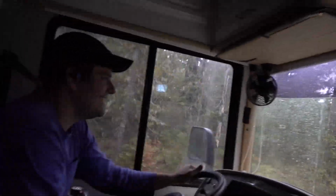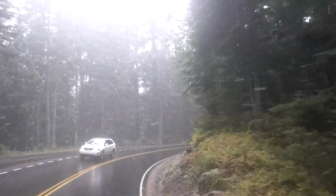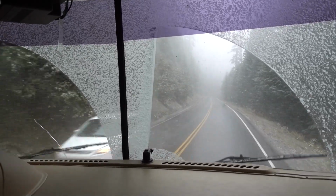Although it just changed from rain to slush and snow just because of how high up we're going.